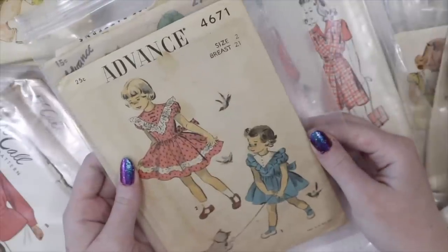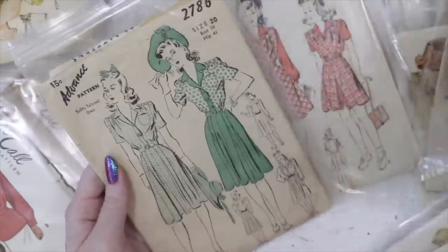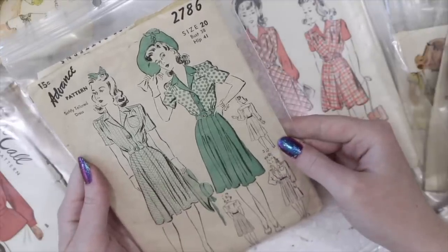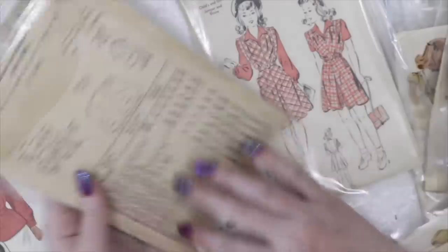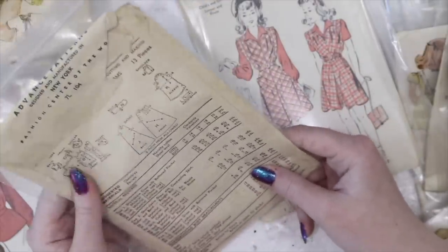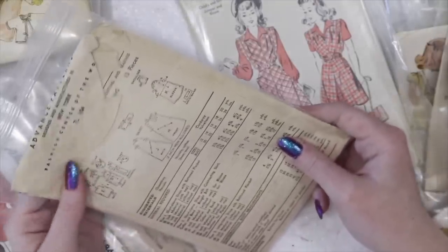This is an advanced kids pattern in a size 2 for a really cute ruffly dress. This is an advanced pattern in a rare size 20 for a 1940s dress or skirt. You make this with short sleeves or long sleeves. You can make the skirt and the blouse separate, and it appears to have a side button placket, which is interesting. And this feels like it could be complete and factory folded. It feels relatively firm, but it does feel a little bit empty towards here, which makes me think it's not.